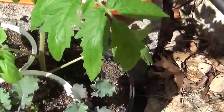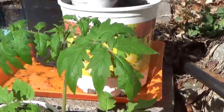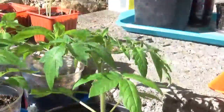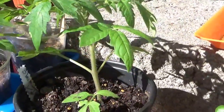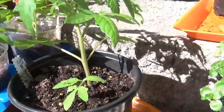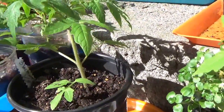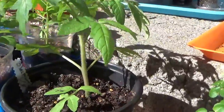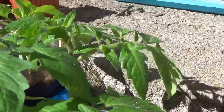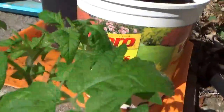But anyway, let me give you an update on the other guys that are doing well. These two, this one here in the big black pot and this one next to it in the other pot, are the two black from Tula tomatoes. You saw me up-pot them last time, and they're doing great. They were wilted for like a day and a half or so. I thought they were all gonna go into transplant shock and not make it, but they rejuvenated again, so they're doing nicely. So this is one black from Tula, and this is the other one doing great.